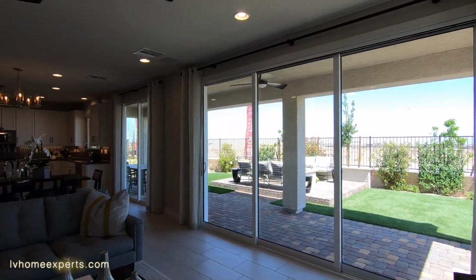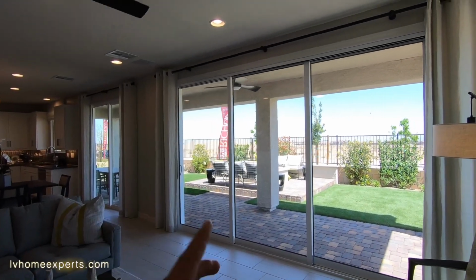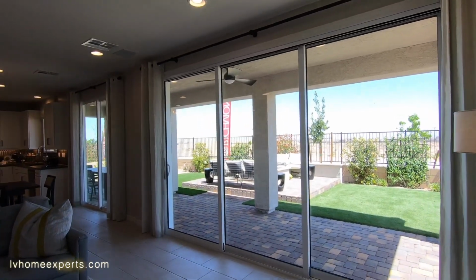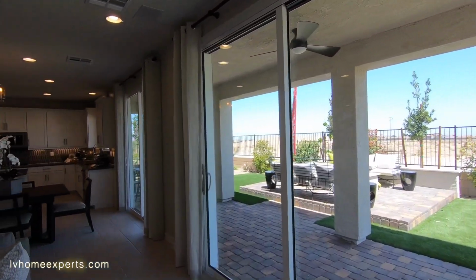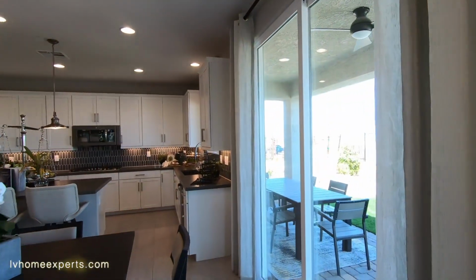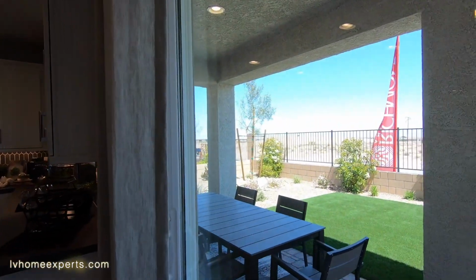So we have a nice 12-foot slide. These are actually aluminum slides. This is actually an upgrade right here. You'd have to structurally frame this out, so this could get pretty pricey. Looks like the standard right here is the 6-foot vinyl slide. So let's go outside.